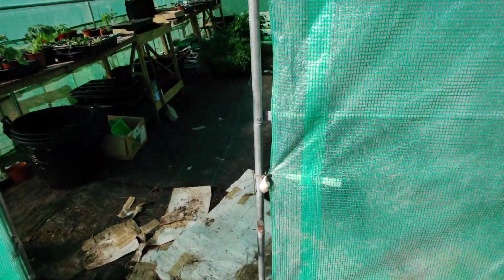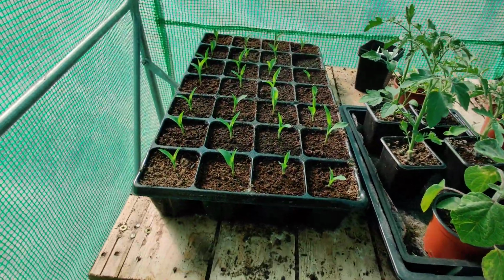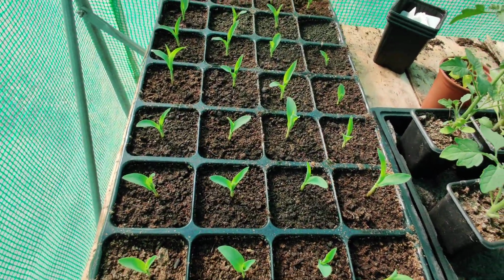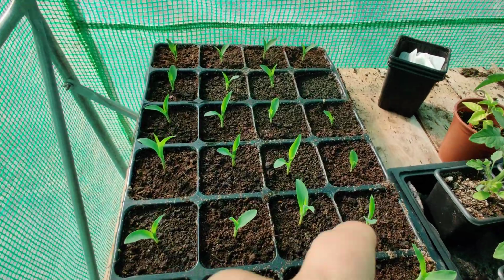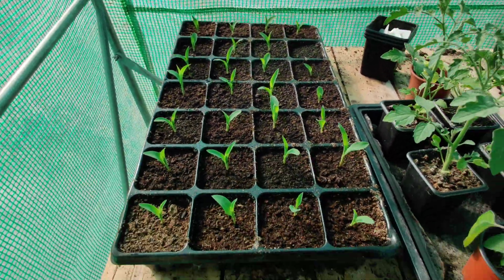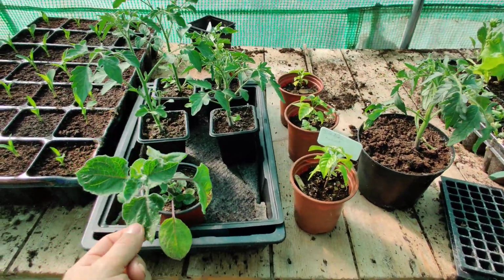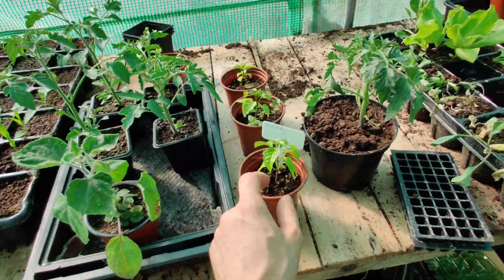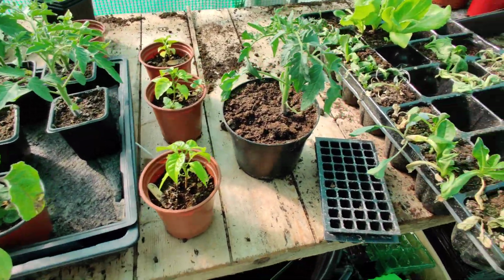My second polytunnel is a bit of a mess, it needs a bit of a tidy up. So there's my sweet corn, not bad considering. That's a really good germination rate. Out of all of them, just the one that never germinated, so happy. Just some random plants, tomatoes, Inca berry I believe that is, and some chilies. It's got to go in.